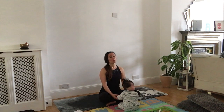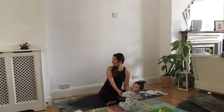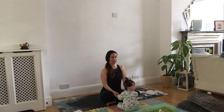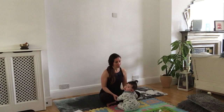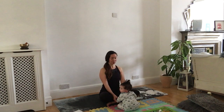If you want to focus on your posture, because even when you sit, you can find yourself slumping, you can just come and sit up against a wall and make sure that your bum, your shoulder blades and the back of your neck are all touching the wall. That's a really nice way to make sure you're sitting up nice and straight. And then if you want, you can inch your bum out. We are going to close our eyes if you want to, or you can just keep them open and keep your gaze on baby. 10 deep breaths.